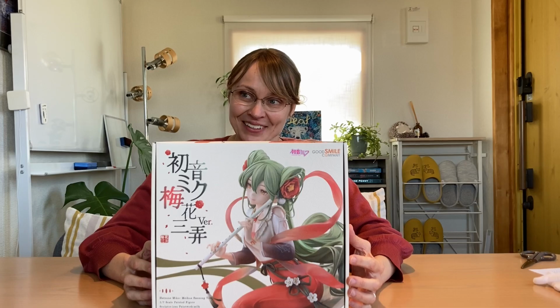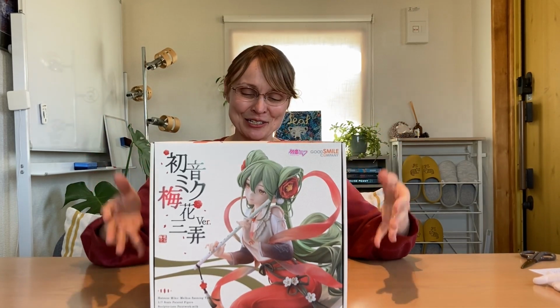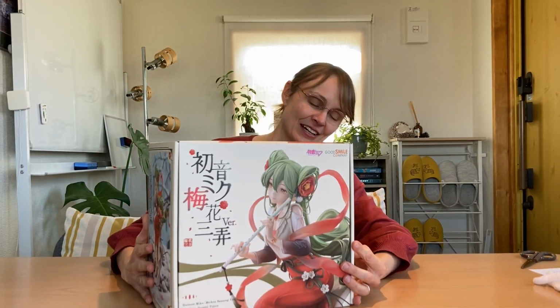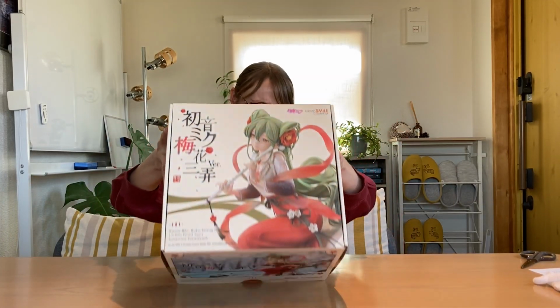Anyways. This is a plum flower Miku, and that's the reason why, even though it appears to be winter and snowing, she is blooming. Okay, let's open the box.